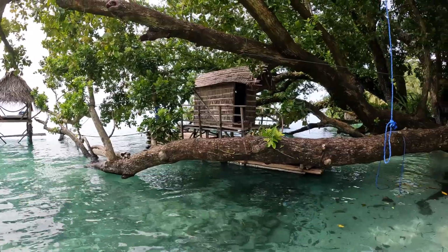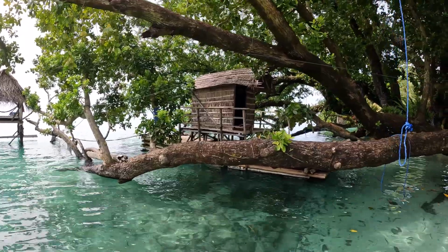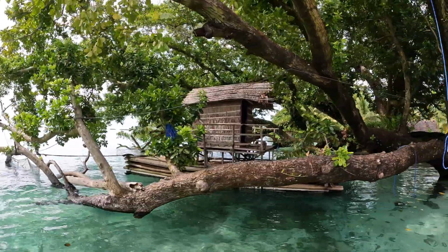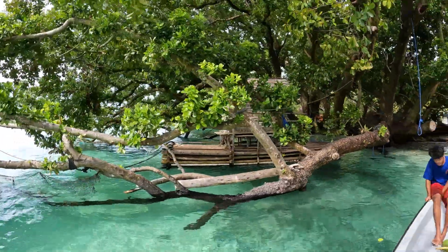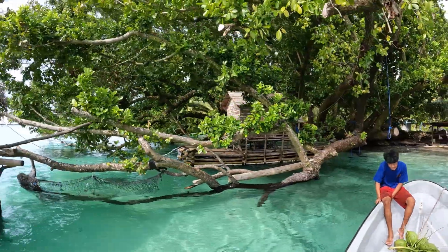When the school comes around, they'll radio in. Purse seiner will come in and get the whole school. Fill up, they just let these ones go. And they come up here. Next time we're gonna come and we'll rent one of those.